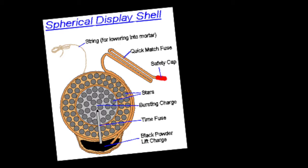So if you see right here, this is an example of a shell. As you can see, the match and the light that goes all the way down. It starts at the top because when you put the tube down, it'll be bottom first with a black powder lifting charge. So how that works, you light the top, the fuse goes all the way down, it activates the black powder lifting charge, setting the time fuse internally to go into the bursting charge. This means that it'll give it some time to get up into the air.